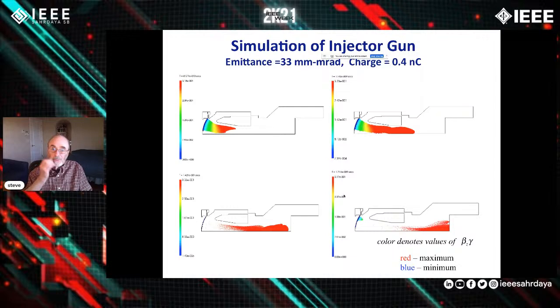This shows a simple simulation of how the gun would work. So the RF-gated cathode is here. This is the anode structure. This is simply the output, which is where the diagnostic would be in our case. You can see in this first snapshot in phase the electrons are in the process of being emitted, and also some of the electrons in the bunch have been accelerated up to high energy, where red indicates the maximum energy and blue is the very low energy coming right off the cathode.